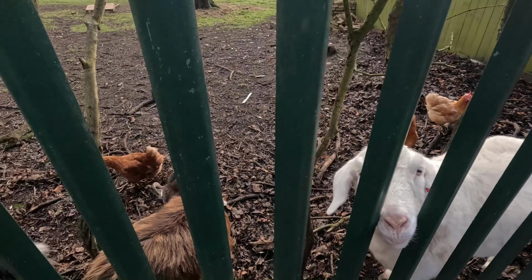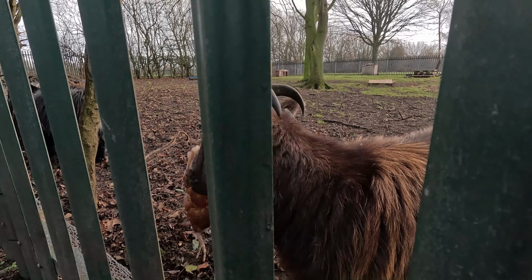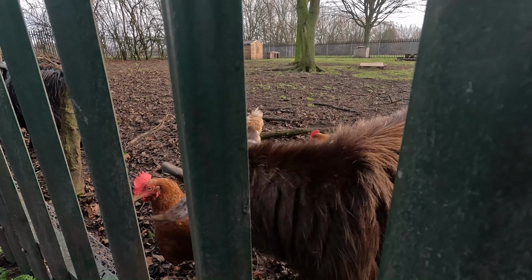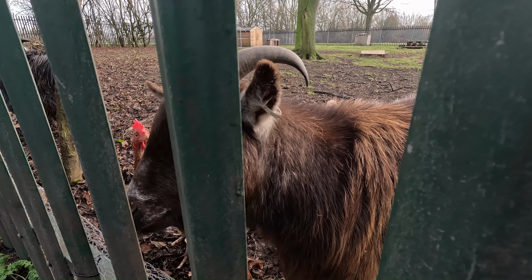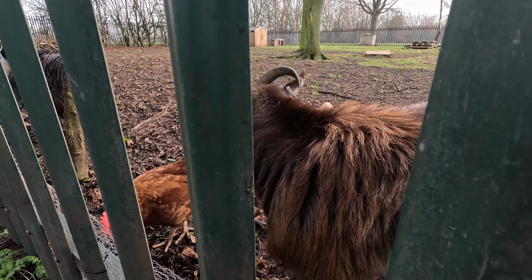See if I can get in without them attacking me. I'll get up higher so they can't get to me. So there they are. There's the other one down there.